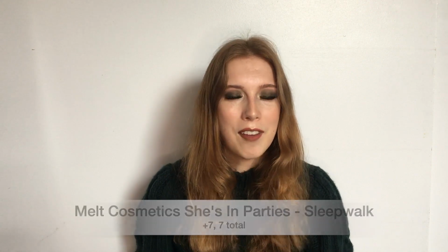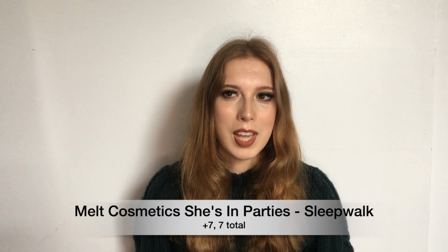happening with this one. I have used this one 7 times, but I've mainly been using it on small sections of my lid, so using it to add depth either as part of a halo eye or like the outer third, or running it along my lower lash line rather than doing it as an all over lid shade. I do love a smoky eye, but this one is a little bit too dark for my preferences.